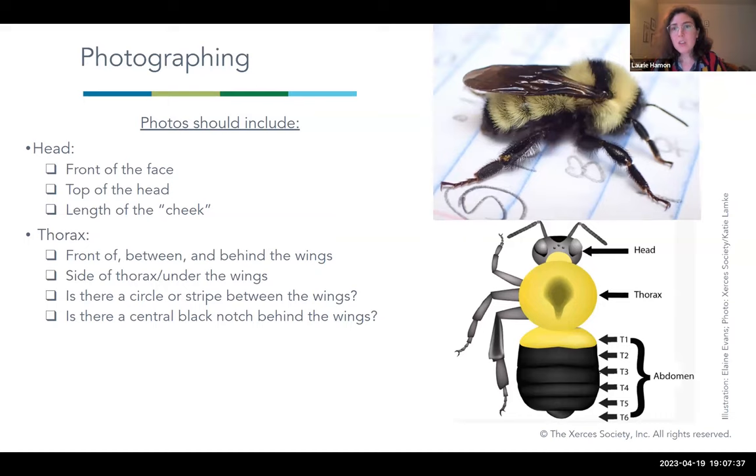Some other useful things to see are, is there a circle or a stripe between the wings? Is there a black notch on that circle? So again, a side or three quarters view that includes a view of the top and the side of the thorax is really essential. And you can see in that photo that you also get the side of the abdomen to some degree, which is also super useful.